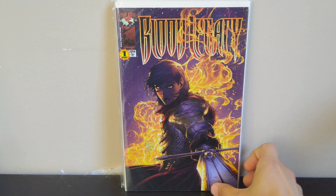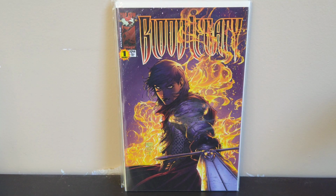Next, we got Blood Legacy number 1. It's another Michael Turner cover. Well, it's Blood Legacy, the story of Ryan, I think is the subtitle. So this is just kind of a vampire story.